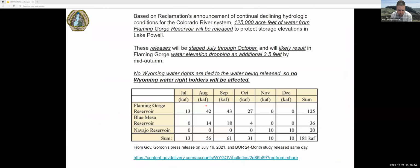Next slide, Tony. There we go. We talked about this last month. It's DROA, the Drought Response Operations Agreement. In the Colorado River, this is an emergency DROA release that the Bureau of Reclamation brought on to try and prop up elevations in Lake Powell. You'll see here in Wyoming and Flaming Gorge, their releases will finalize this month.